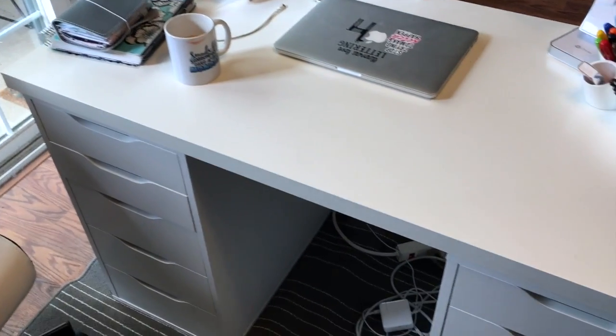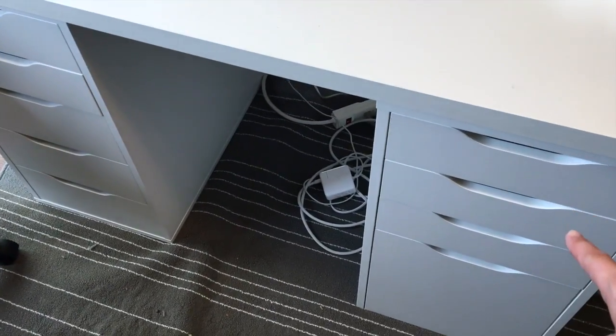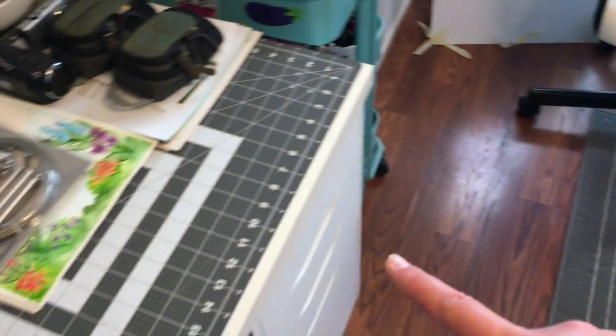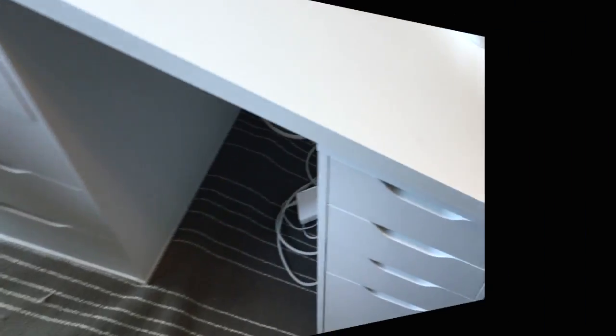Now this desk is a Linnmon tabletop from IKEA and Alex drawers. I have two sets. I have the set here and the set on this desk over here. Each desk has one with a file cabinet and one with no file cabinet. So we're gonna go through the drawers now.